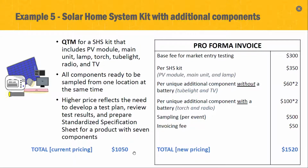The next example is when we have a company submitting a solar home system kit, but this kit comes with additional components. In this case, this example is a scenario where an SHS kit has multiple light points and a battery. If you pay attention to the image on the left-hand side, you would see that there's a tube light, then a flashlight, and another type of light source.